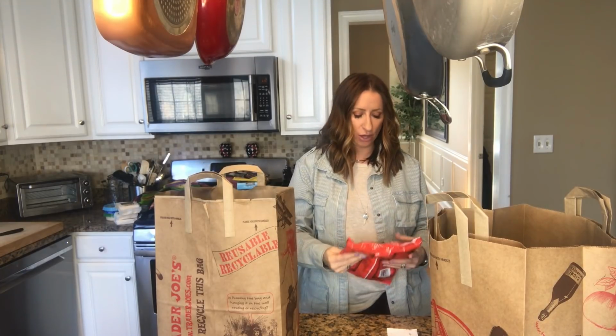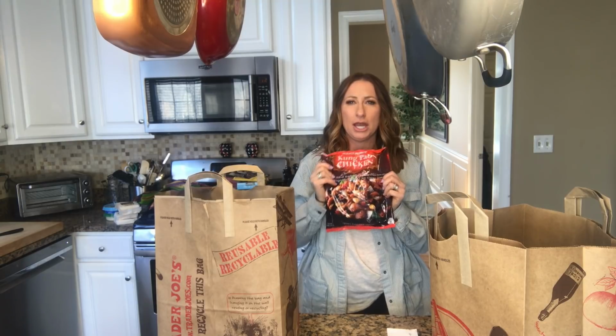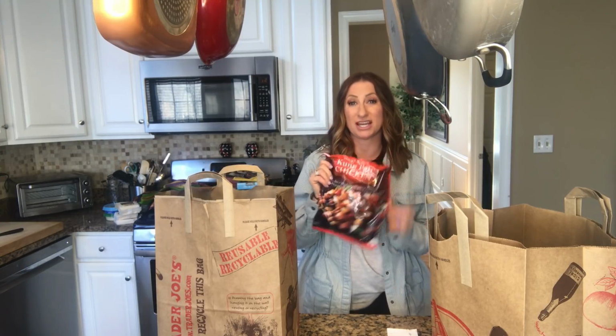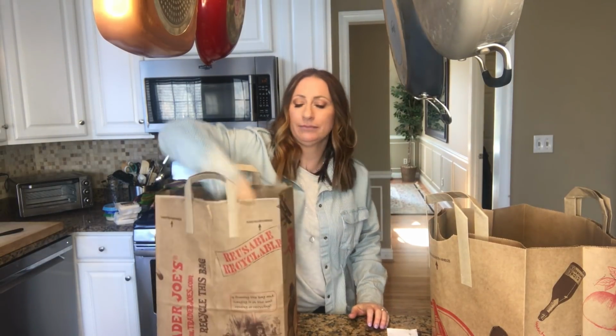This is the Kung Pao chicken. I heard that the orange chicken is really good, but neither of us are big orange chicken people, so I decided to try the Kung Pao chicken. Just seems something more up our alley.